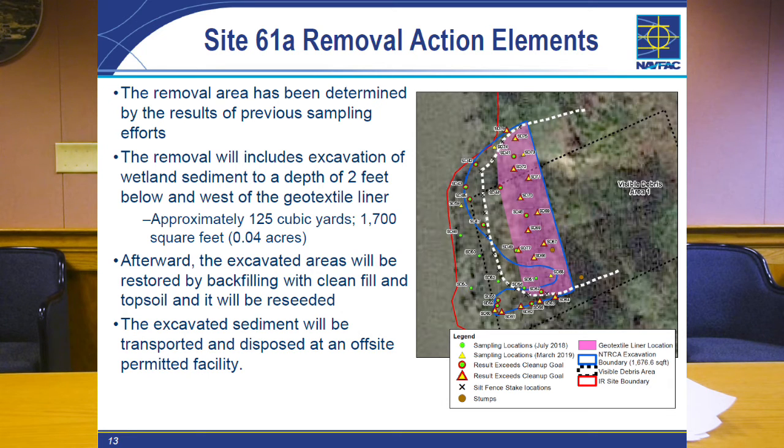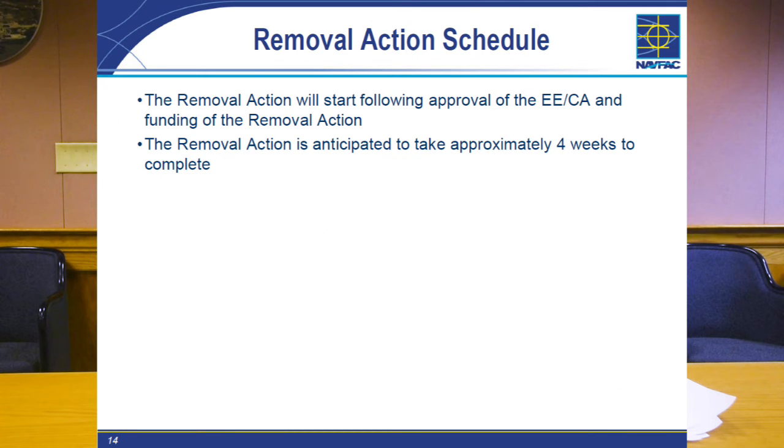The wetland sediment inside the blue line will be excavated to a depth of 2 feet. This will remove approximately 125 cubic yards of sediment. The excavated material will be transported and disposed of at an off-site permitted facility. The wetland will be restored by backfilling the areas with clean fill and topsoil, followed by reseeding. The removal action will be started once the ECA is approved and the project is funded. It is expected to take about 4 weeks to complete once field work has started.